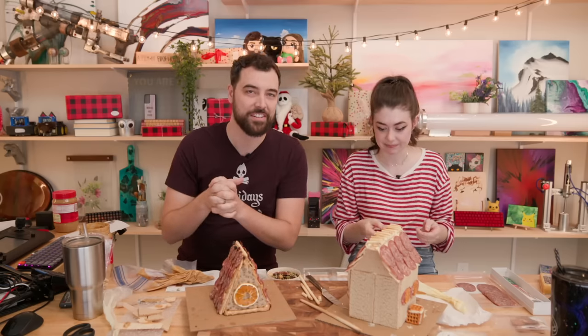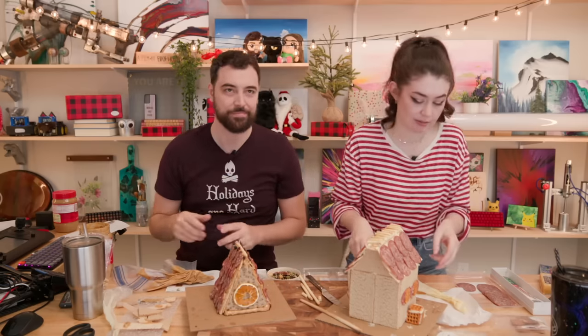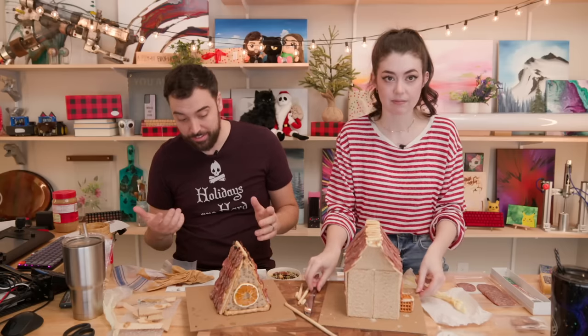Look at that. Is that a window or is that a hobbit door? Either. I think it's cute though. I like it. I should choose the front for mine. Or it could be a wreath.